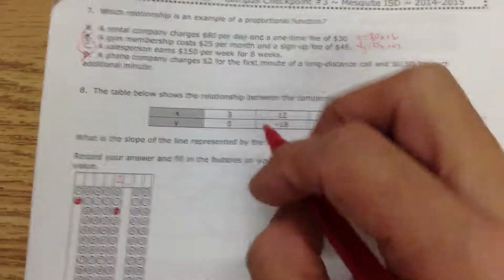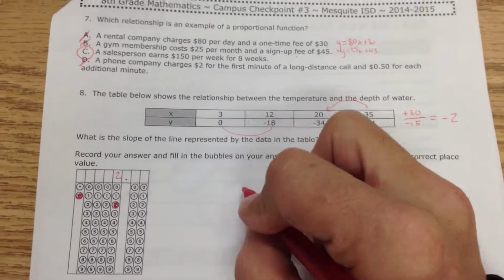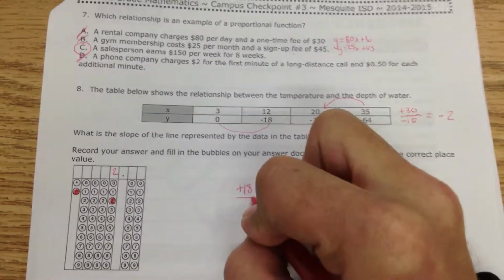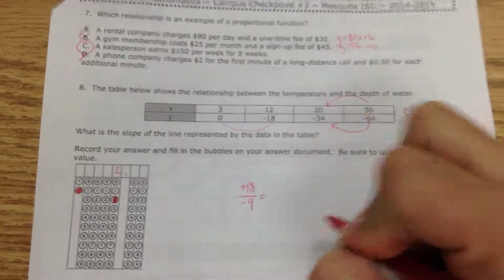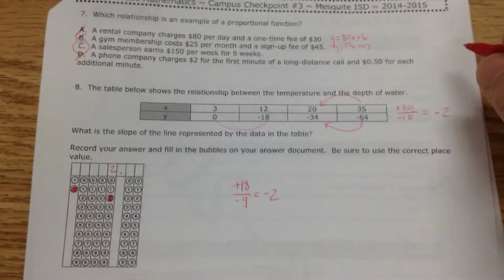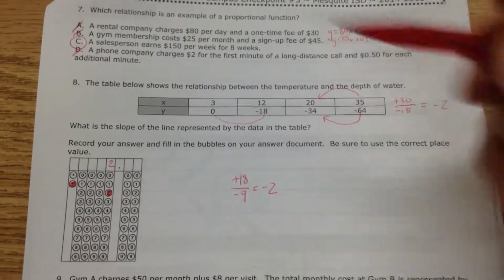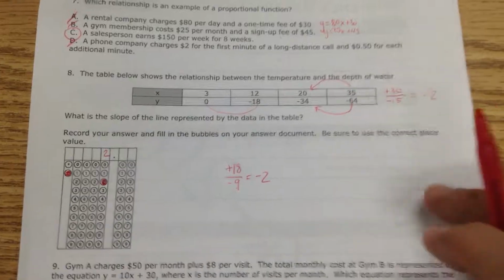And just so you see, I would have got the same answer if I did this one here to here. Negative 18 to 0 actually is going up 18, and 12 down to 3 is going down 9. So as you see, positive 18 divided by negative 9 is negative 2. However way you did it, if you did this middle one here, this way to this way, you'd have got the same answer, negative 2.